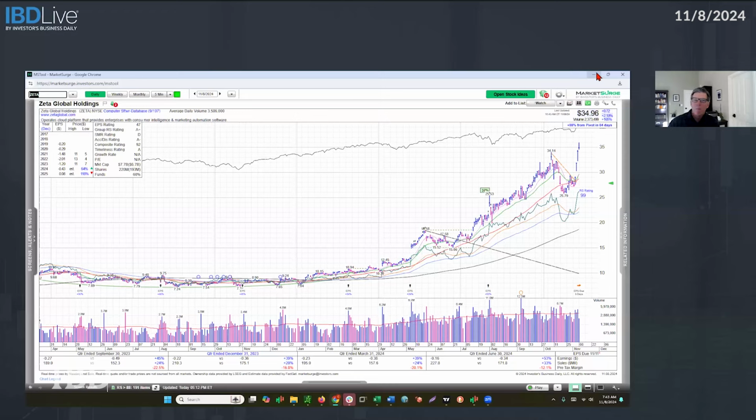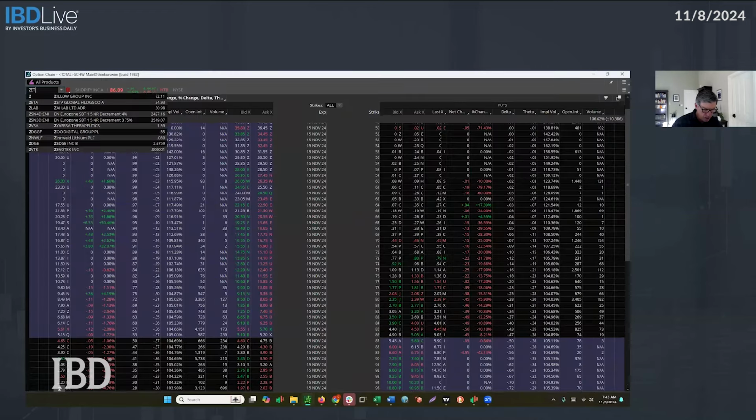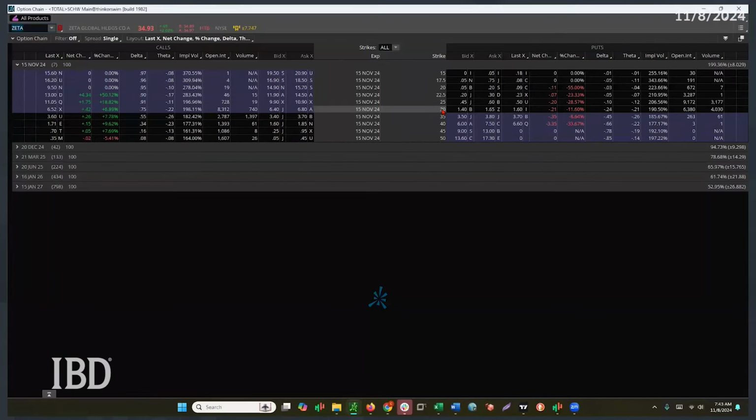So for the same element, let's put in Zeta. In this case, Zeta does not have weekly options. However, the monthly option is going to be expiring next week, so it'll be the same effect as a weekly. And again, right now, this is fairly pricey. It'll be somewhat less on Monday afternoon. Maybe we'll see how it goes.